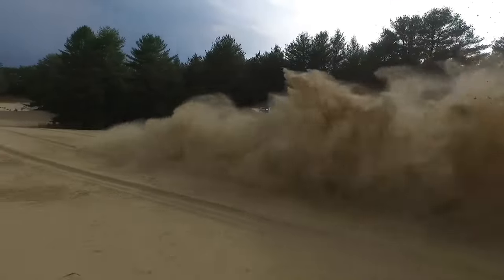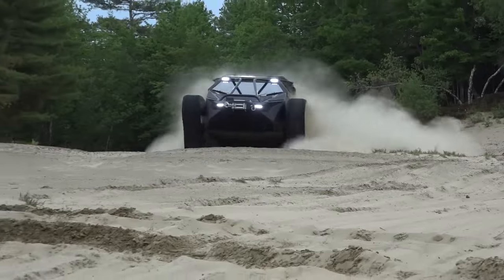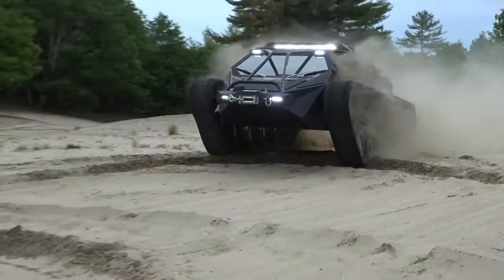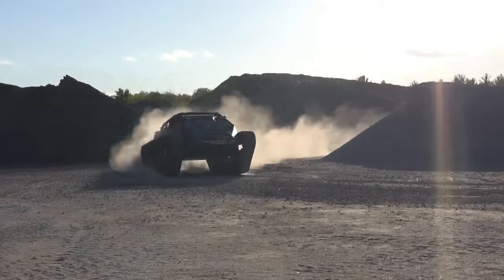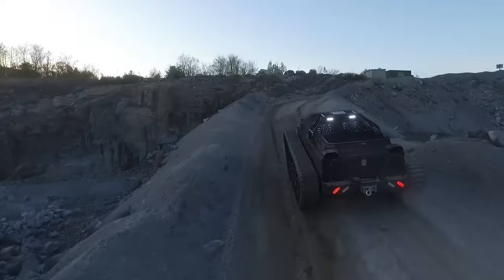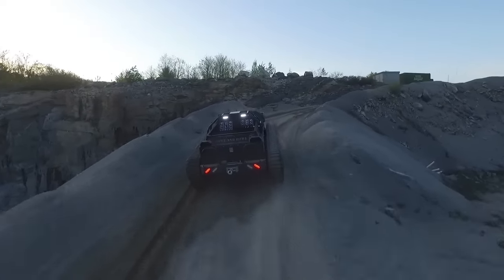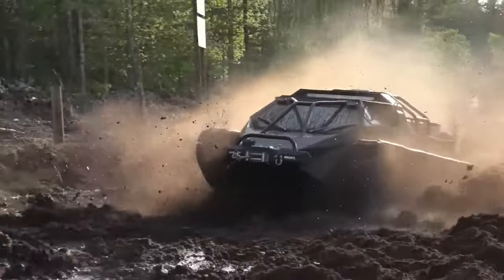Meet the Ripsaw EV2. Not just your average tank, but a powerhouse of off-road excellence. Drawing inspiration from Howe and Howe Technologies' agile Ripsaw unmanned ground vehicle, this beast is designed to tackle any terrain with ease. With a 40-gallon gasoline tank, 16 inches of suspension travel, and a monstrous 600 horsepower roaring from its Duramax diesel engine, the Ripsaw EV2 is a force to be reckoned with, boasting a top speed exceeding 60 miles per hour.